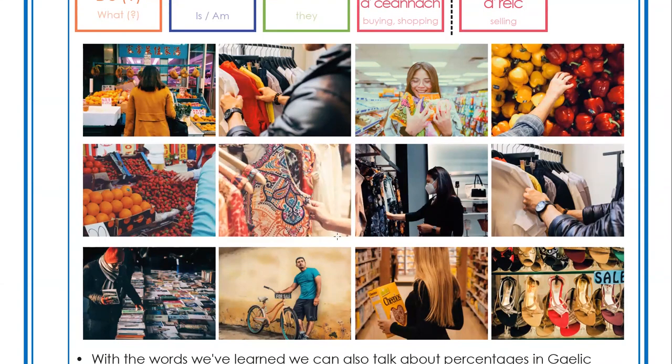She's buying a dress. Or buying clothes. Just clothes, if we're not sure what the word is for a dress or whatever this is. What is he doing? He's buying a t-shirt.